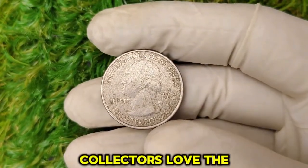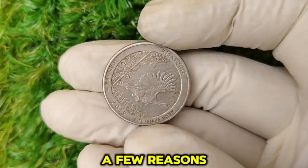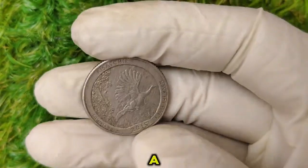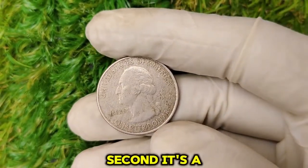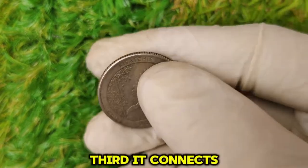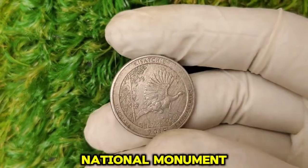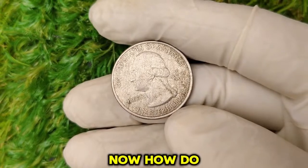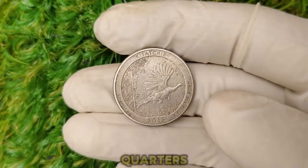Collectors love the 2015 Washington quarter for a few reasons. First, it's part of the America the Beautiful series, which makes it a valuable addition to any collection of U.S. quarters. Second, it's a modern coin, meaning it's still relatively easy to find. Third, it connects to the history of our nation, celebrating the Homestead National Monument and the story of America's growth and expansion.